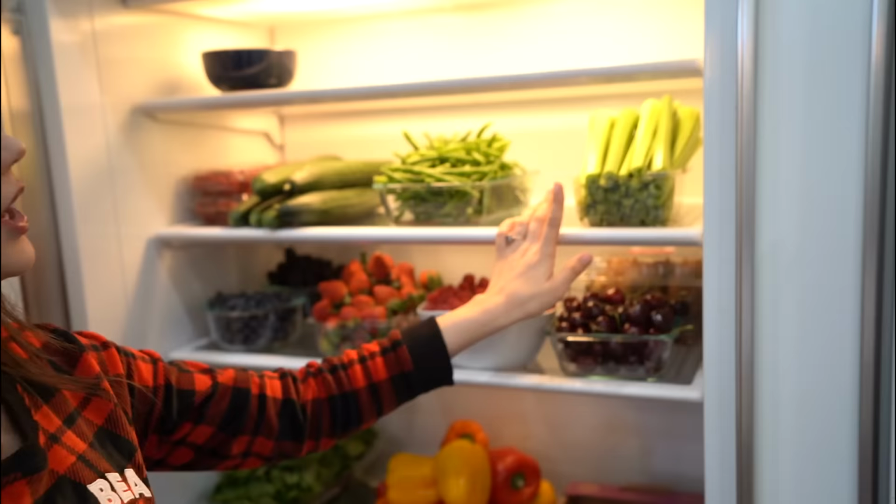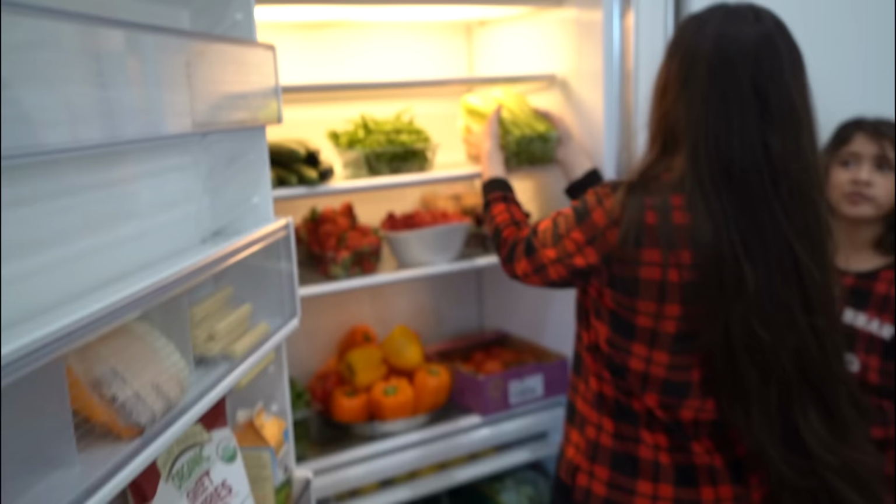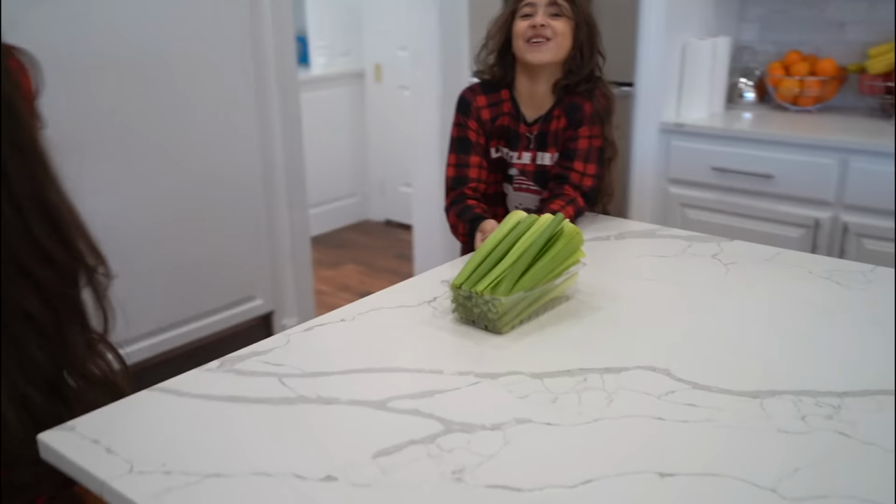I think that's a great idea, Mom. Yeah, that's a good idea. Let's talk about our food. This is celery. This is what she's laughing about.